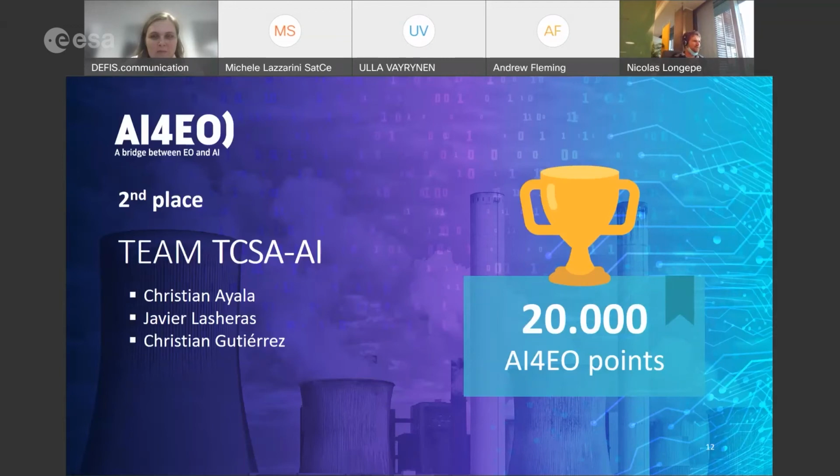Team TCSA AI. Actually, they are somewhat well known to us because they won, I guess, the third prize for the last challenge that we had. This team is composed of researchers and engineers from Trocasa, a public company in Navarra, Spain. We have Christian, a machine learning engineer at Trocasa, Javier, a data scientist, and another Christian working as a software engineer. So many thanks to the three of you. And again, if you'd like to say a few words on yourselves and the solution that you propose, that would be great.